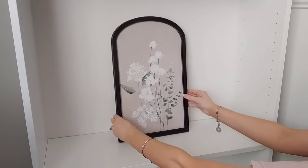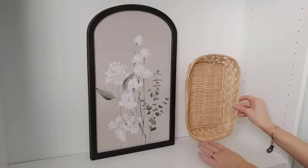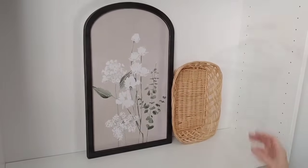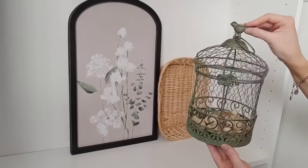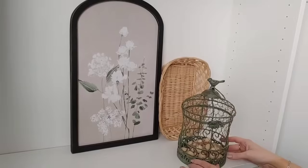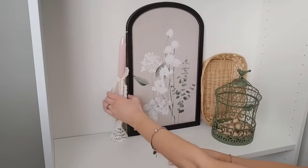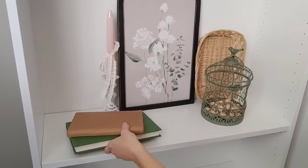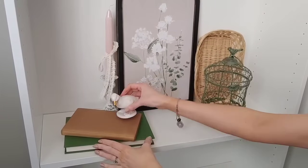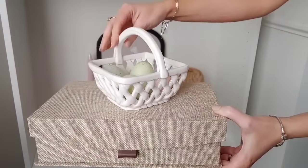I feel like instantly adding a basket adds so much warmth and makes it feel really homey. So you can definitely buy decor on a budget. Thrifting is a great way to find so many pieces, and I've really been enjoying doing it lately. I think a lot of people are doing some spring purging, so I've been able to find a lot of really great finds at the thrift store. You'll have to let me know if you enjoy thrifting and if you found any really good pieces lately.